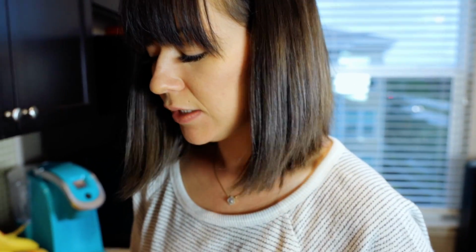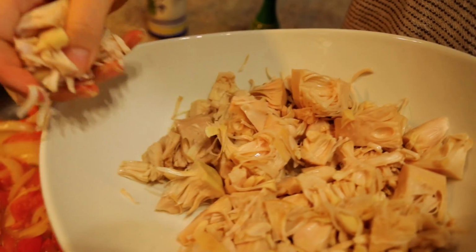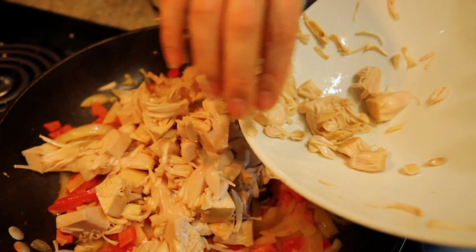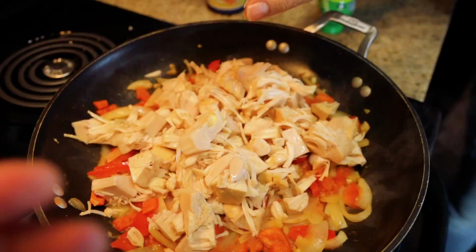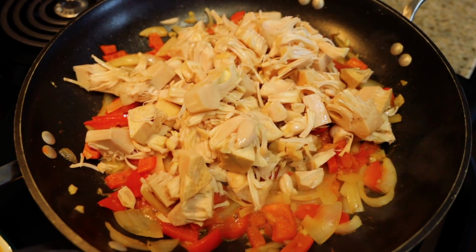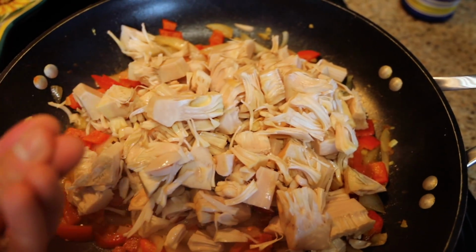What do you got going on in here? I got my fajita mix of my onions, peppers, garlic, and then some basic seasonings, cumin, smoked chipotle pepper. It smells incredible. It has a brisket kind of texture. It pulls apart. Carnitas, yeah, it has that pulled pork consistency. It shreds really easy and is super tender.